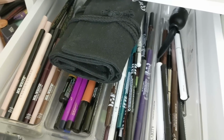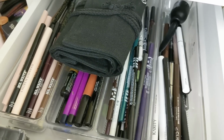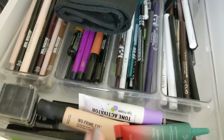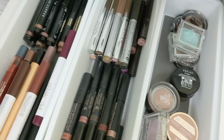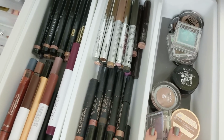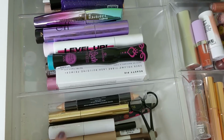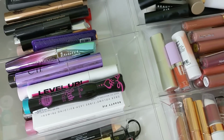All right, guys, next let's talk about eye products. So before we dive into palettes, I just want to quickly show you my eyeliners, which are in this drawer, and also any eye primers that I find that are drugstore. And then also eyeshadow sticks and single eyeshadows. And then in this drawer, I have brow products, mascaras, and lip products, but we're going to get to those much later in the video.